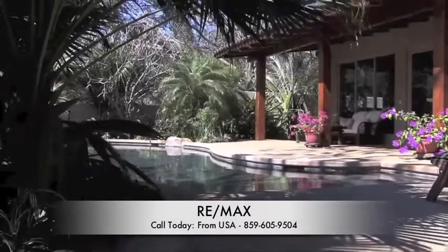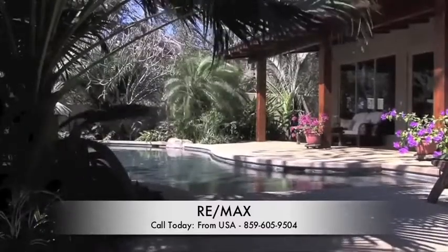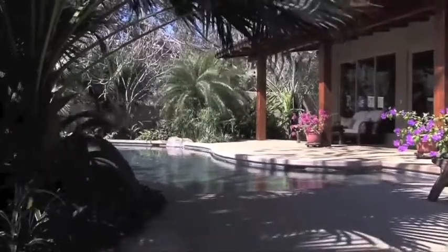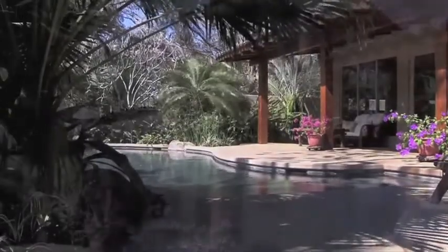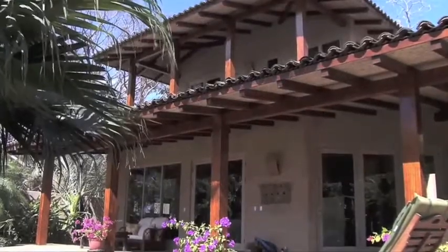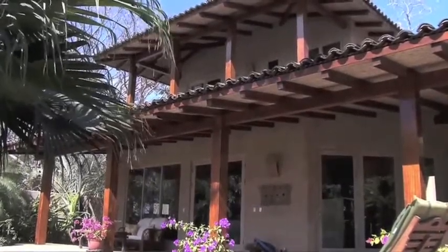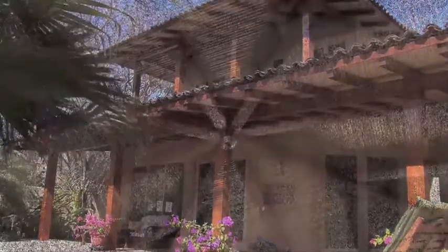Constructed in 2005, Casa Matapalo is a three-bedroom, two full and two half-bath, beautiful Costa Rican home. It boasts a natural rock swimming pool with fountains, a large covered outdoor entertainment and barbecue area framed by solid almond pillars with inlaid bamboo ceiling, a landscaped tropical garden, and outdoor shower.